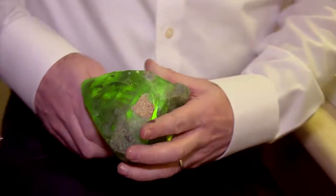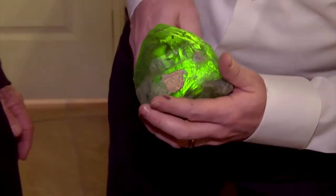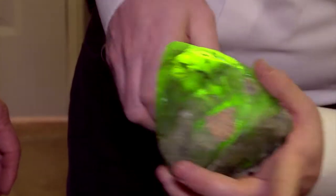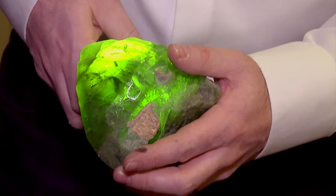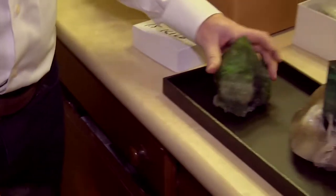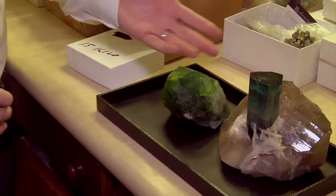Got to be the world's biggest. Have you heard of a larger? No, it's got to be the world's biggest. No question about it. So what's interesting is, again, like this piece, it came out probably 20 years ago. Oh, it was in the very early days of Afghani minerals. Yeah. And they just haven't been seen.